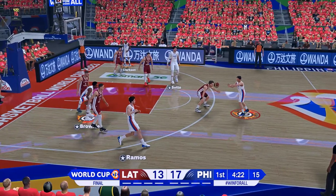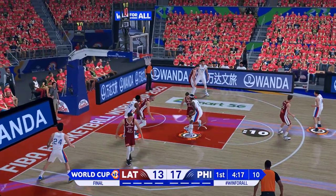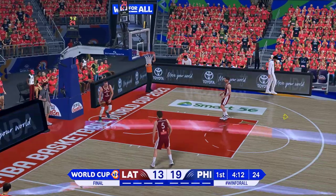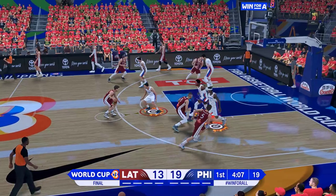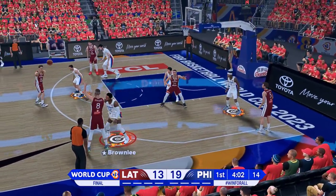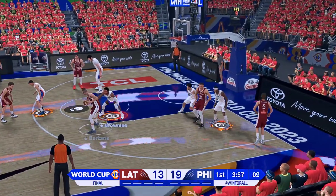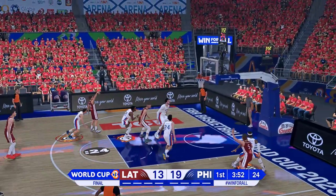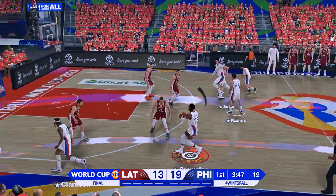Thompson outside. Now the pass to Ramos. Here's Clarkson. That's his fourth basket of the game, and he's only taken four shots. Off to a good start. They're scoring boatloads of buckets. It's raining buckets from inside. Pass to Bertans. Let's go. The shot missing. And he's very confident from that range.